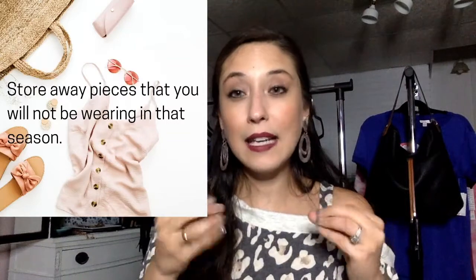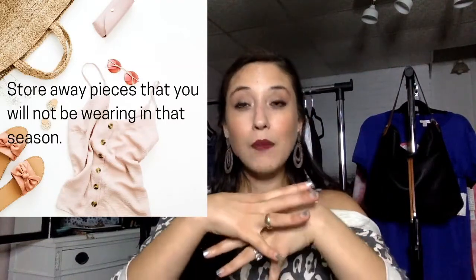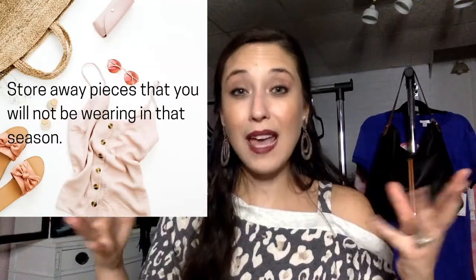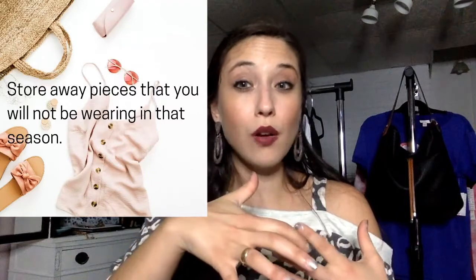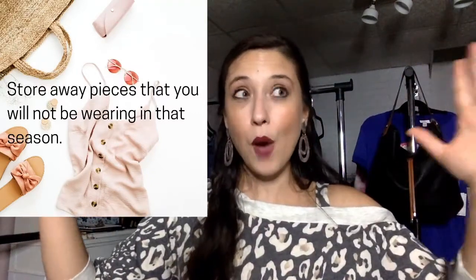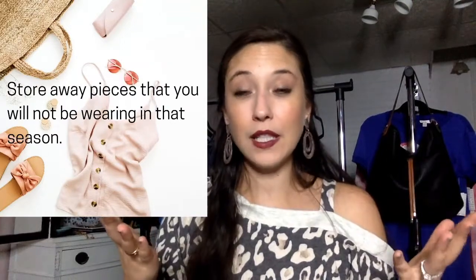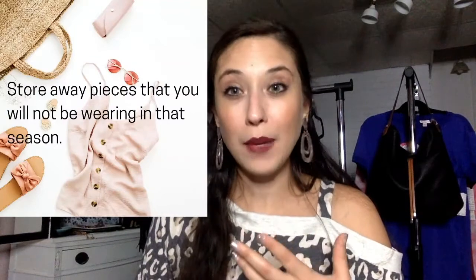And the reason I say store them away is because sometimes our closet can become so overwhelming when we see those racks so full and not organized, okay? And that sometimes gives us this feeling of analysis paralysis when we go into our closet every morning to get ready. We have all this vast, it seems, options in front of us. But in reality, a lot of those pieces even sometimes are not what we can actually wear, if that makes sense, okay?